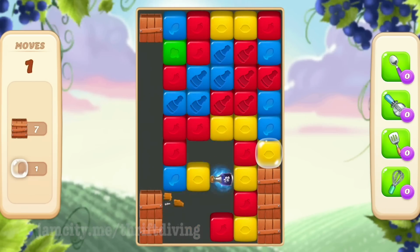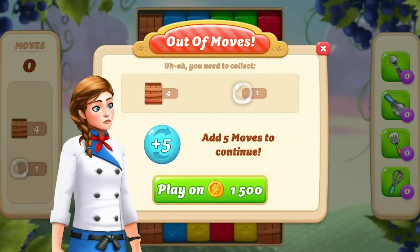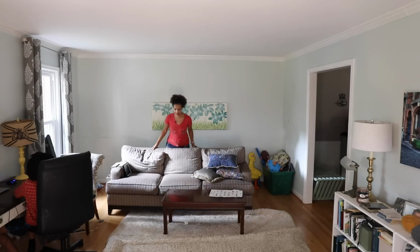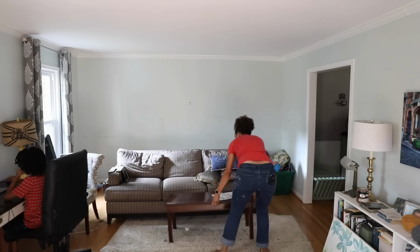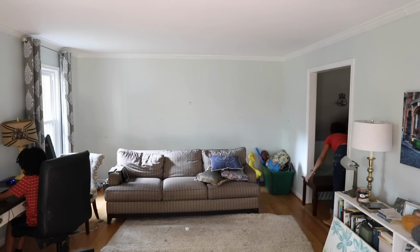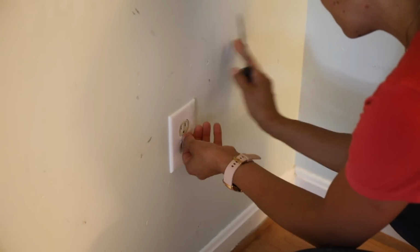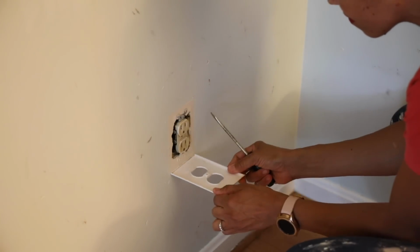What I really like about it is that each of the levels is challenging, and you have to be careful because you can run out of moves, and then you have to buy more tokens or wait 20 minutes in order to get new hearts. But anyway, that was the premise behind this. And I thought, this computer room would be a great place to make over. The kids spend a lot of time here.